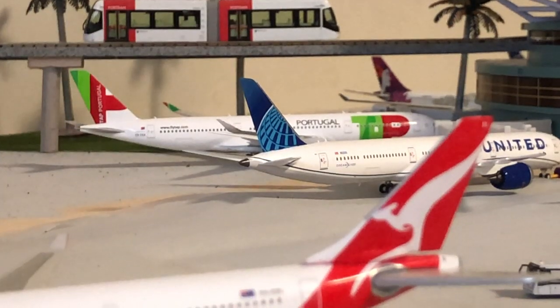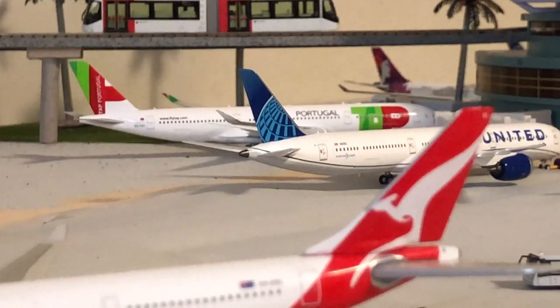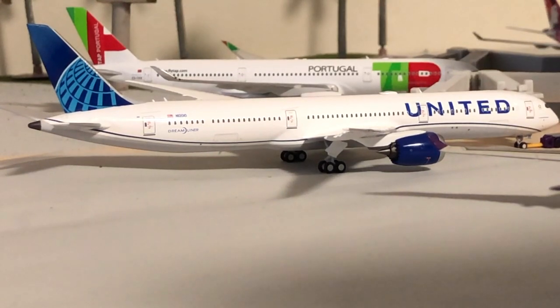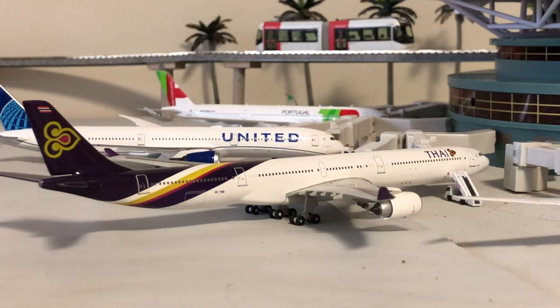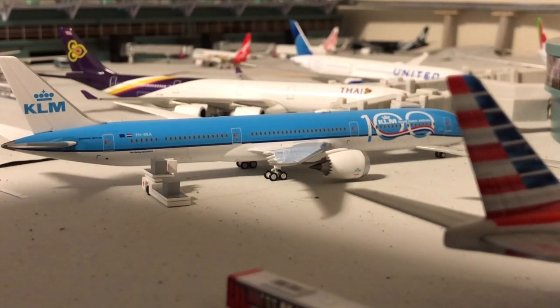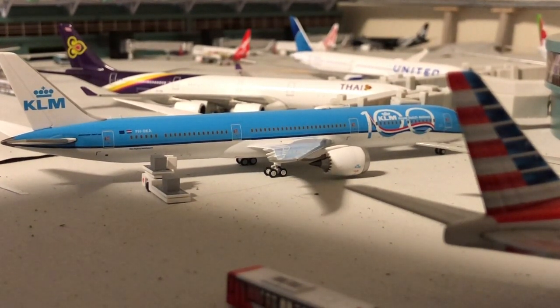Starting with the internationals is a TAP A350-900 with service out to Lisbon. Here we have the United 787-10 heading out to Houston Intercontinental, or Houston Aviation's airport. Up next is the beautiful Thai A340-600 with service out to Bangkok. Here we have a KLM 787-10. This is in the 100-year strong livery and will be heading out to Amsterdam.